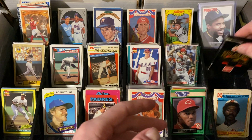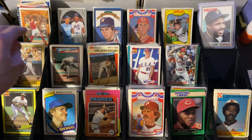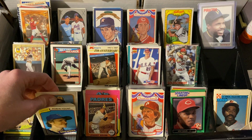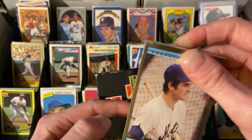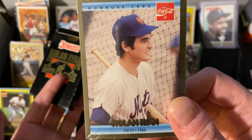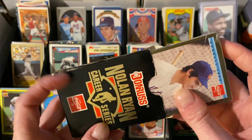Now, speaking of complete sets, he's like, hey, do you want this? I'm like, Nolan Ryan, yes. So I showed you the one Nolan Ryan card. Somewhere over here I was working on the Coca-Cola set, and then I realized the set I bought off him was the whole entire set. So why am I buying individual cards? I'm done now. All right, easy enough. So that is really cool. That will go in the binder.